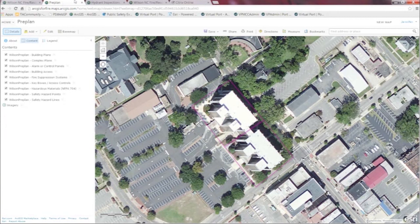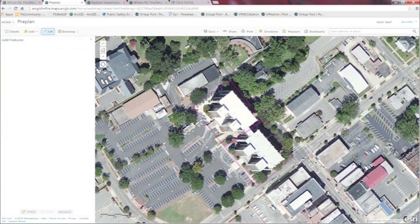And so what's included with the template, I'll show you in a second. But here you can see we've got a list of several different layers. So I've taken that template, made it available as services for people to be going out, not only viewing the information, but also being able to collect and update it. So I'm just going to go ahead and click Edit here.